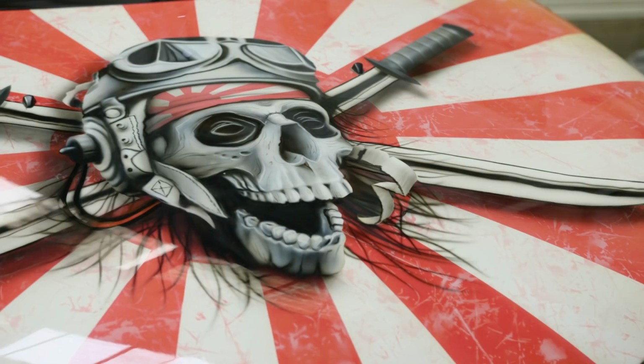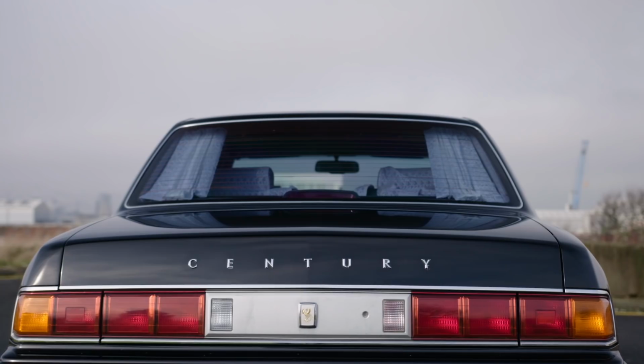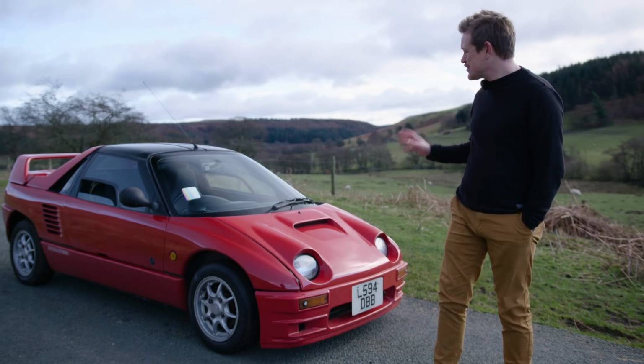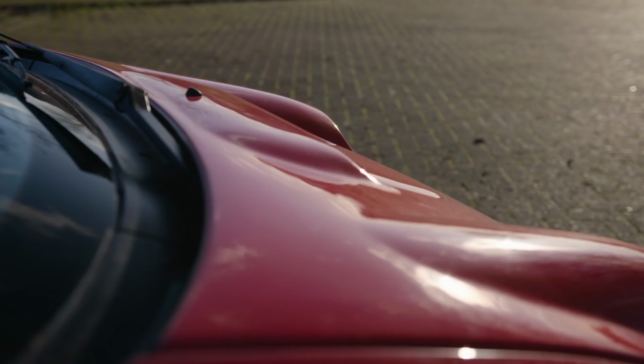There are quite a few cool cars that we in the West are never lucky enough to get. Some of them are pretty obvious, like their Toyota Century, for example, and others are just really weird, obscure, and super cool. This is a great example of that. This is an Autozam AZ-1. This is a car so cool that when the camera's not looking, I just want to lick it. Look at it.